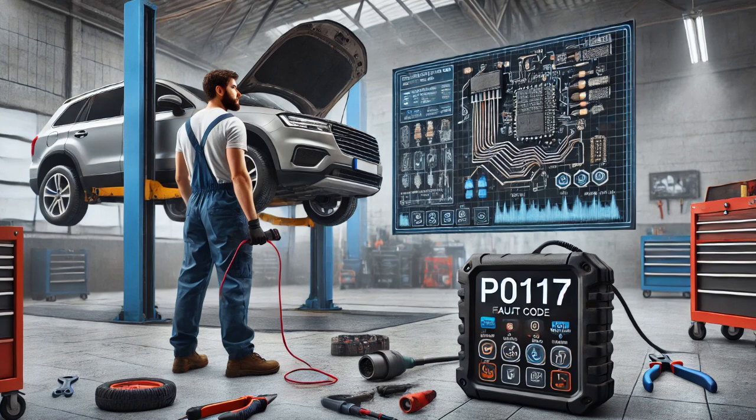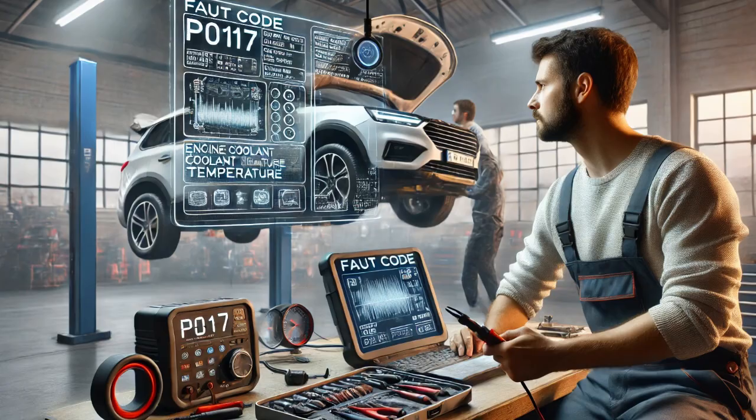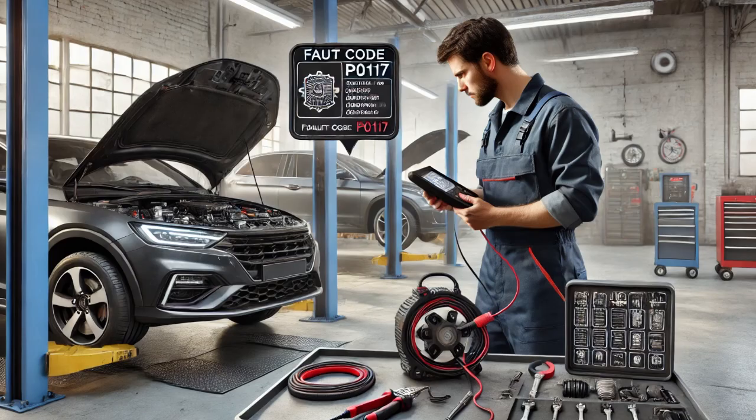With the ignition on and the engine off, I used a multimeter to test for the presence of voltage and ground at the ECT sensor connector. Both were present, confirming that the sensor was receiving the proper electrical inputs. To verify the sensor's functionality, I used the multimeter to measure the resistance of the ECT sensor. The resistance was outside the specified range, indicating that the sensor was not functioning correctly. This confirmed that the ECT sensor was faulty and needed to be replaced.